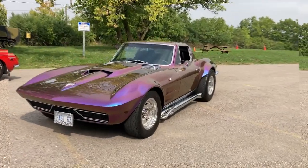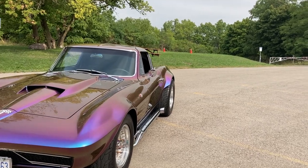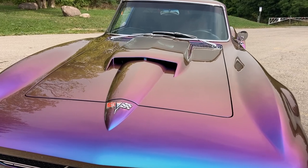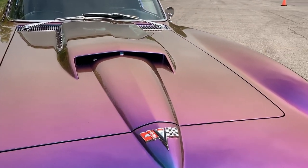So how many years did you work on it? Did you do a lot of the work yourself? I supervised all the work myself. Okay. I had about 5 different shops build this car.